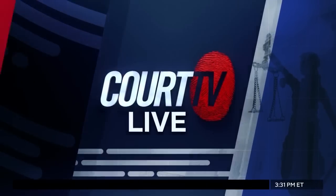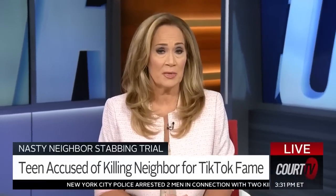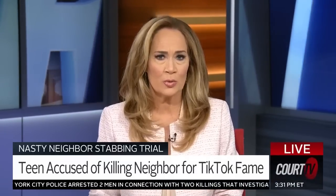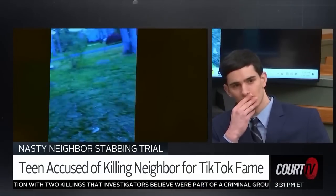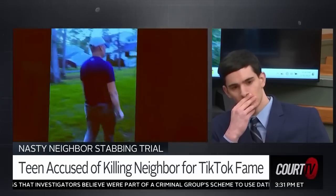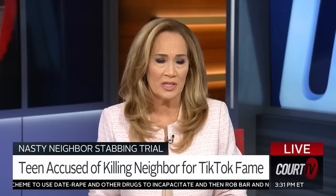We are following the New Jersey trial for Zachary Latham, accused of fatally stabbing his neighbor Timmy Durham back in May of 2020. The killing allegedly stems from a series of increasingly hostile interactions between the defendant and the Durham family. On the stand now is a medical examiner, Dr. Albert Williams. We're going to get you back into court for continuing direct examination.